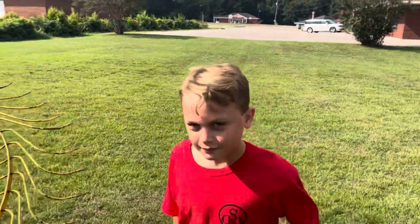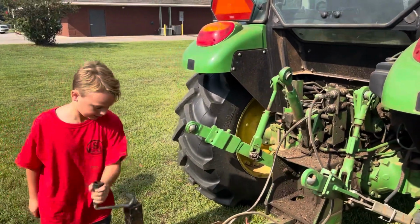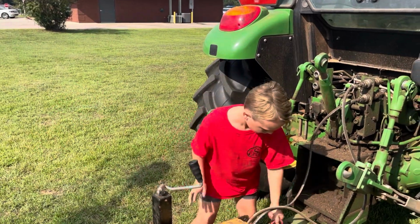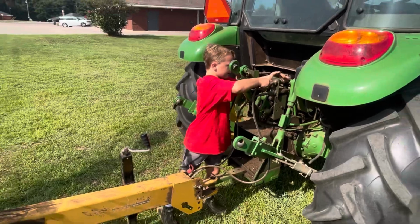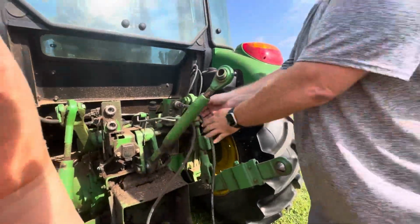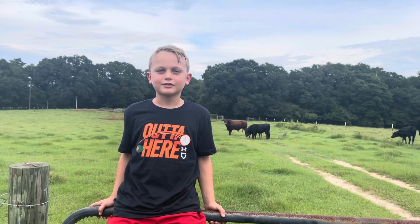William got a haircut. Turn around, turn your head around. Look at that. All right, that's good. There you go. You gotta let me do that. Oh, you just got grease all over me. I'm already dirty. Welcome to Strickland Farms.